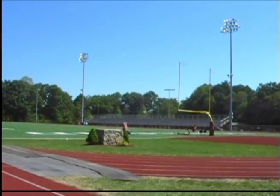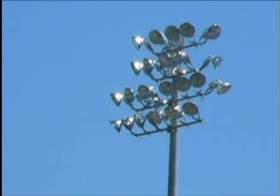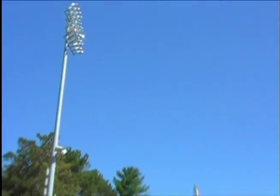The Rahall Center and the parking lots aren't the only new things on campus. The football team is now enjoying brand new lights for their field. The Mountain Lions played their first night game on September 8th and put up a good fight against the UVA-Wise Cavaliers. We'll have more on how the players are doing with the new lights in the coming weeks.